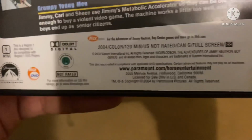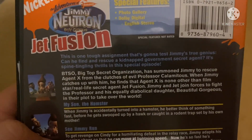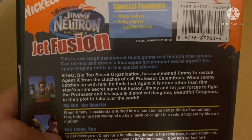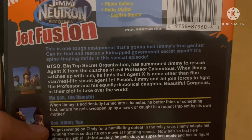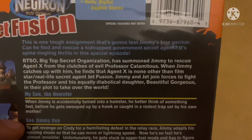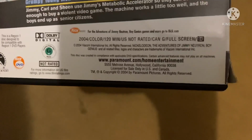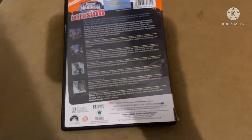Rated T for Canada, and on the back it says, this is one tough assignment that's gonna test Jimmy's true genius. Can you rescue the kidnapped government secret agent? Spine Tangling throws in a special episode. Not rated for this one, and the running time is 128 minutes. I mean, 120 minutes, I meant, sorry.